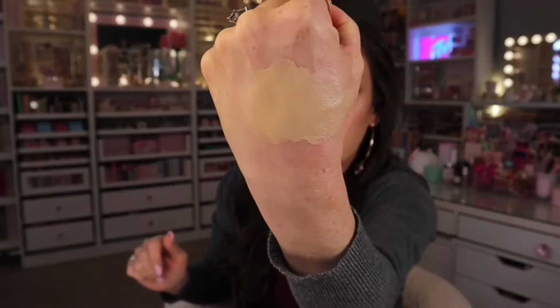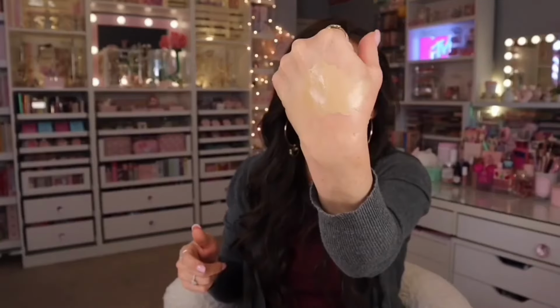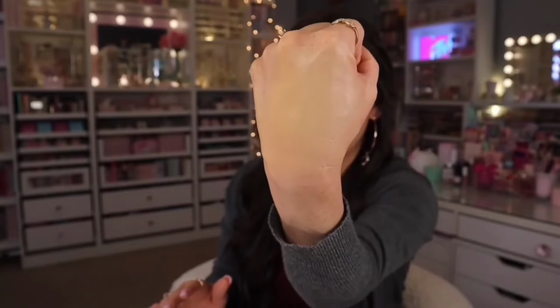Here, let me show you how it looks a little bit more blended. Look at that. Isn't that beautiful? So yeah, that's what I'm wearing today. A few of these products I'm wearing today, but look how beautiful, look how flawless. Definitely have been loving it. It's like a natural finish. Very lightweight. Right now I can't even tell I have foundation on.